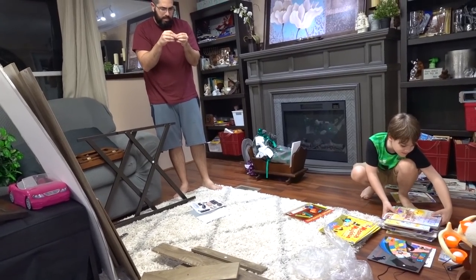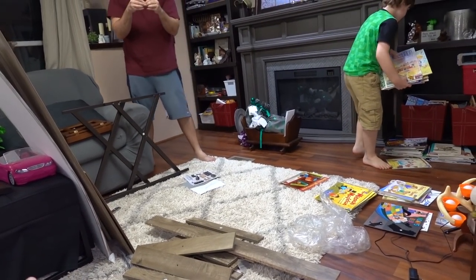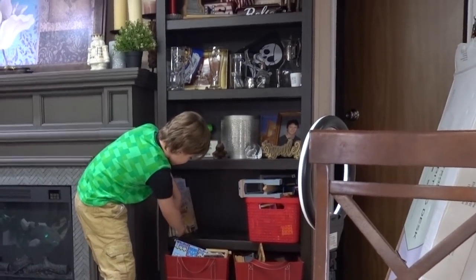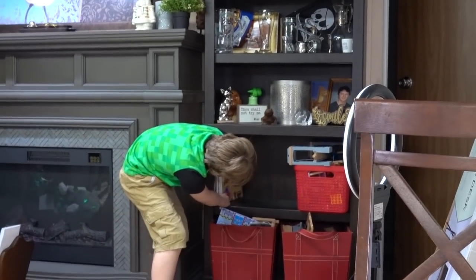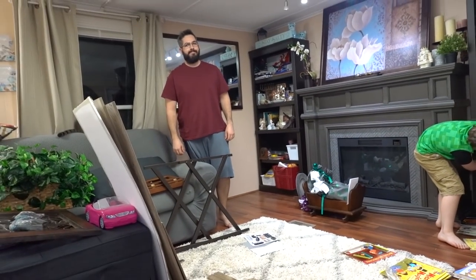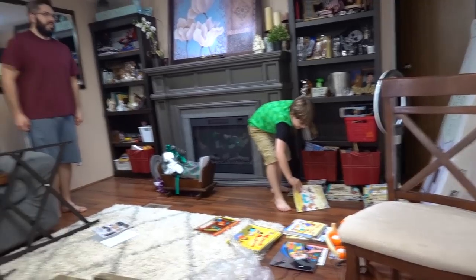Hey, so we still have some stuff to do. Hadar got a desk and now he's putting it together. Rafael is color coding his books again. We're having a race to see who's fastest. So who's going to be faster? Is Daddy going to build this faster than Rafael can organize the books?